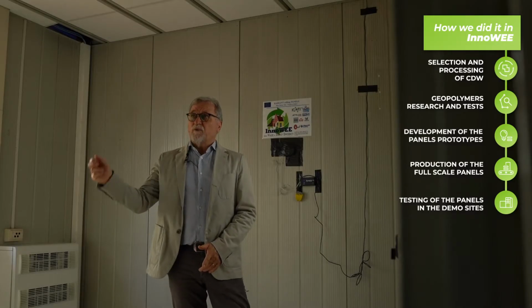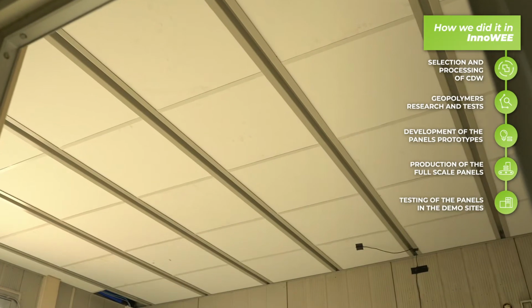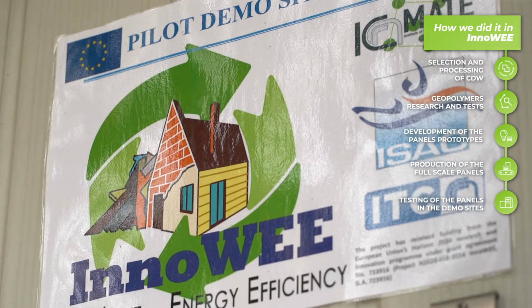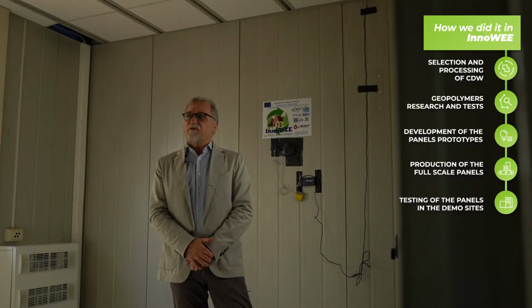Inside this room, we install the radiant heating and cooling panels. The low weight and modularity allow an easy installation. The geopolymer finishing layer ensures a homogeneous temperature distribution, providing a better thermal comfort.